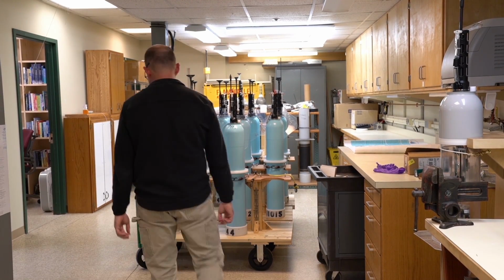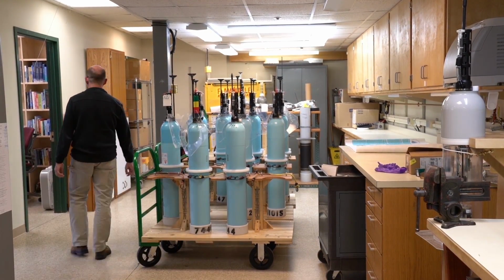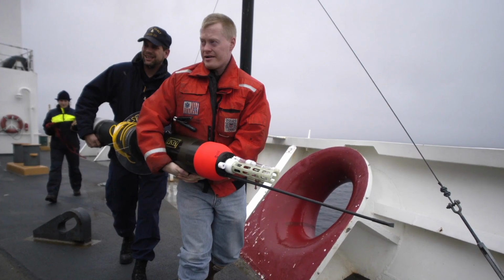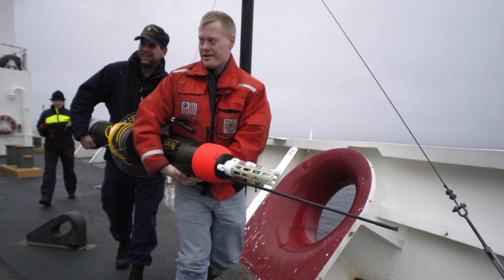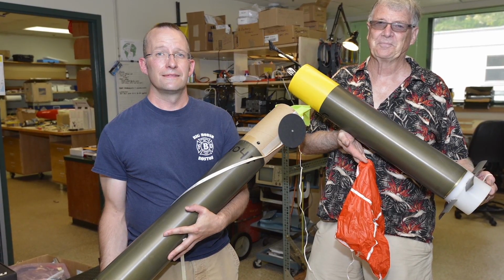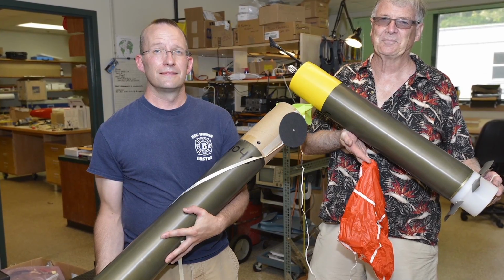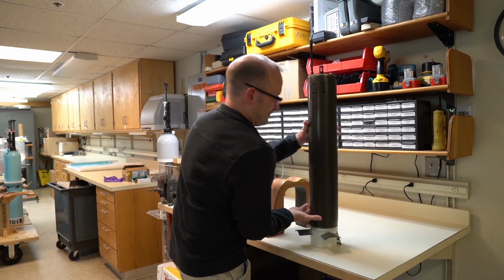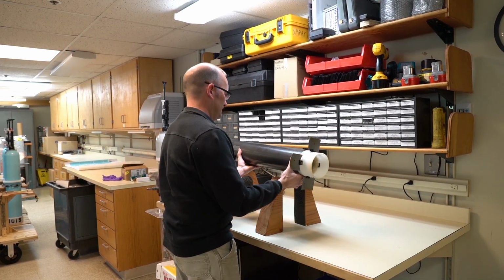The floats we normally use are about 50 pounds. They're pretty big. In order to be able to get them out of the plane, they have to fit through a tube that's about 5 inches in diameter. So to do that, we had to make the bigger profiling float smaller, about half the dimensions of a normal size float that we usually use. So we had to take all the mechanicals of the larger floats and scale them down into a smaller form.